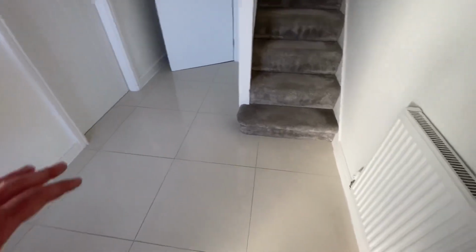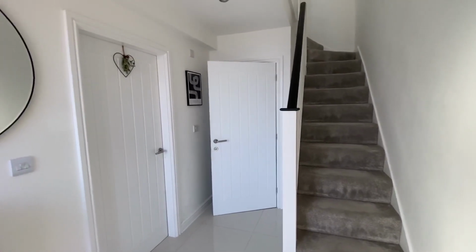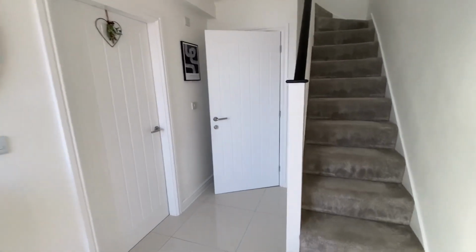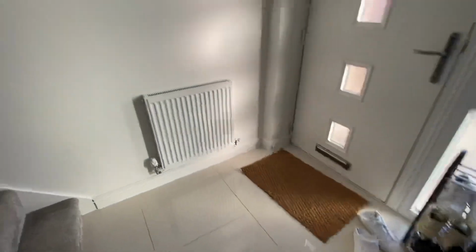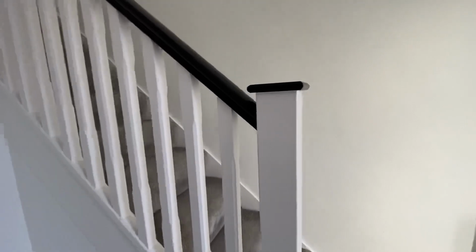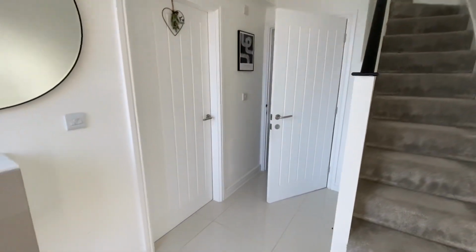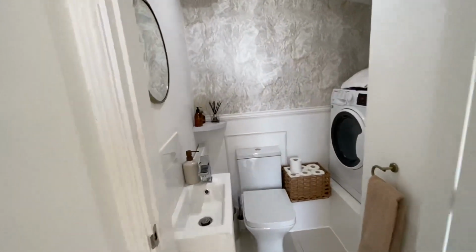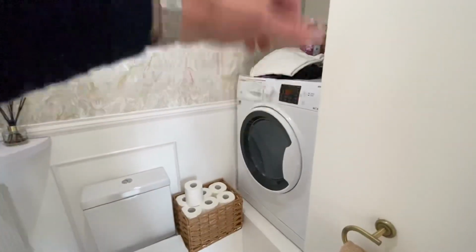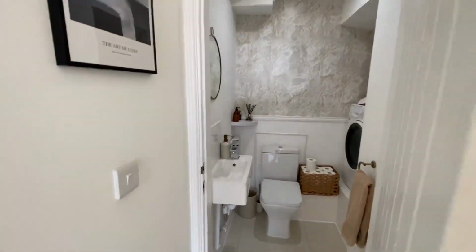So you've got all these lovely porcelain tiles that flow all the way through into the kitchen and living area, which I'll show you in a second. But hallway, really good size, wide hallway here. You've got your stairs that obviously lead up to the first floor. Nice little features like the painted black handrails in here. Just at the rear of here is the utility room and downstairs toilet as well. So you've got plumbing in here for your washer dryer, WC and hand basin there as well.